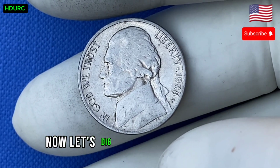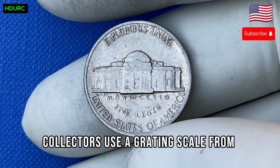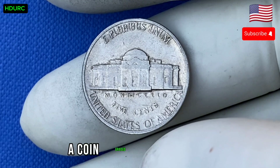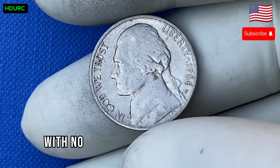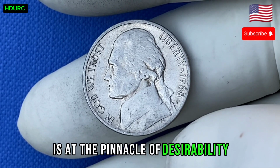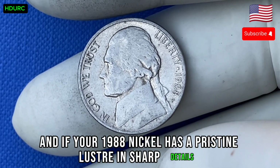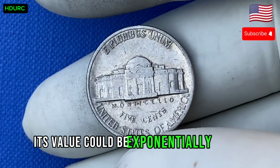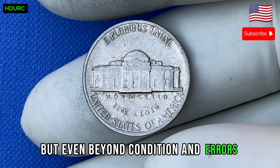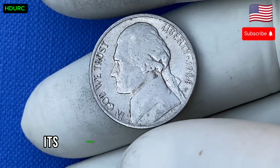Now, let's dig deeper into the coin's condition. Collectors use a grading scale from poor to mint state to determine the quality of a coin. A coin graded as mint state, with no visible wear and a flawless surface, is at the pinnacle of desirability. And if your 1988 nickel has a pristine luster and sharp details, its value could be exponentially higher than a well-worn version. But even beyond condition and errors, there's another factor that can make a coin truly exceptional: its provenance.